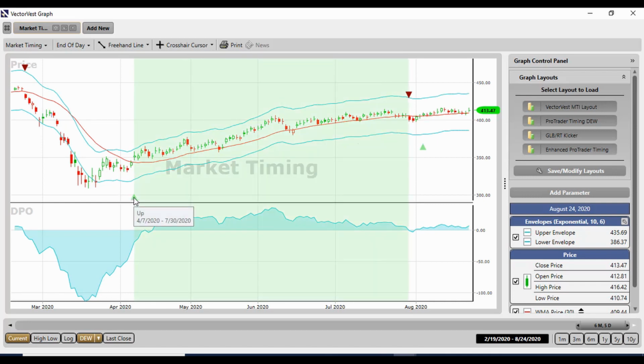Now, I've been using it to great effect in both the UK and the US market for swing trading. We still use the confirm calls for our worry-free trading, which is much more hands-off, but for swing trading I just love the DPO.